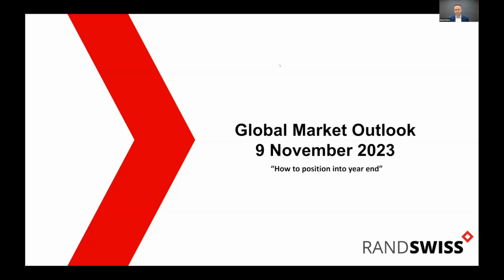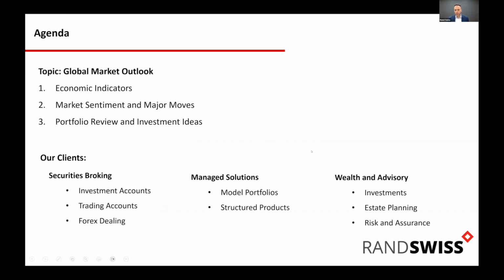What we're going to be discussing is how to position your portfolio into year end. For those that have been on the call before, we generally go through some basic economic indicators. We try and understand where we are from an economic point of view. We look at some commodity prices. We look at some of the major movers in financial markets.